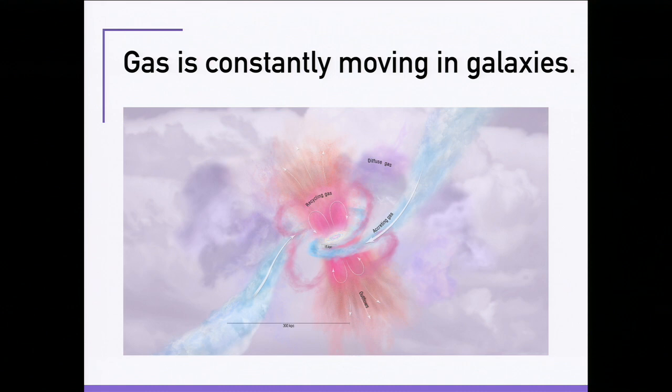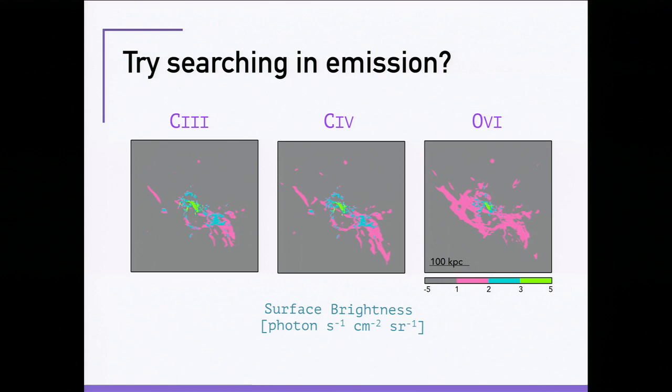The other thing we could do is maybe just try searching in emission. This, again, is exciting because you're getting a whole map of a single galaxy. So you can say definitively for this galaxy, for example, that the oxygen 6 ion that you're seeing has this distribution. There's no questioning of, well, if I'm measuring this one point, does that correspond to a special feature? Is it something that's just generic in the galaxies?